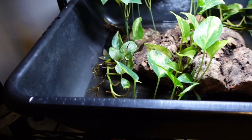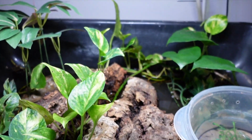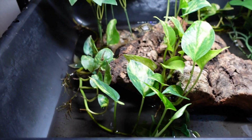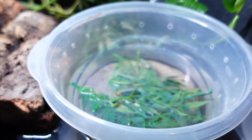No filter. I have pothos, some live plants, a little bit of fake plants till the live plants really take over. Just a very small amount of water. This allows maximum humidity. This is just protein on the surface. Don't worry about that. I changed their water yesterday. I change it at least every 4 days or so. I change the water in this little tub.